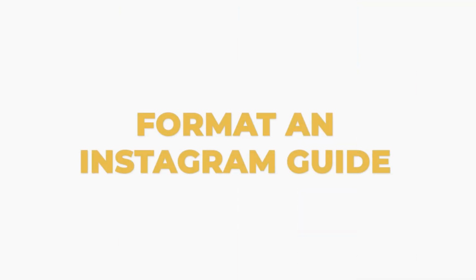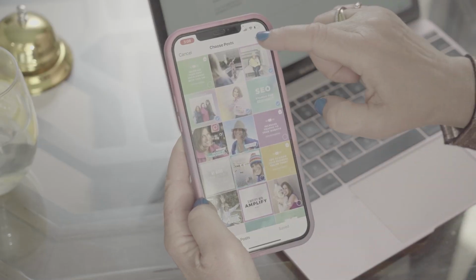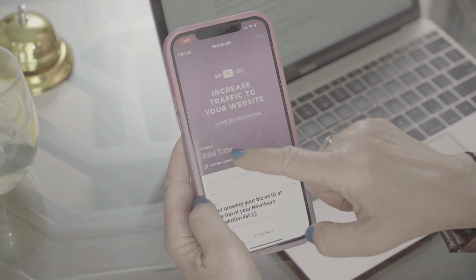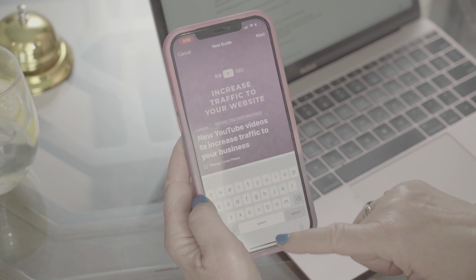Format an Instagram guide. Again, if you want your content in chronological order based on the date that the content was created, select the oldest content first. Pro tip. Once the guide is published, you can actually edit it and rearrange the content order. After you've selected your content for your guide, tap Next, and you'll get to the format page to set up the details. You must add a title for each Instagram guide, and if you don't, you're just going to receive an error and you won't be able to get to the next step.